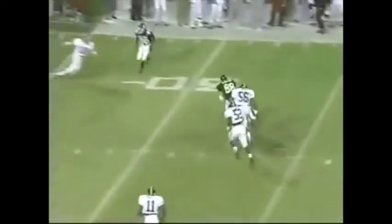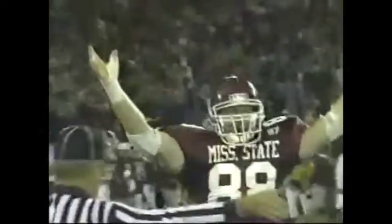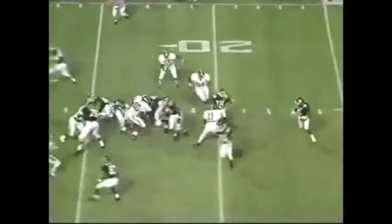Rolls it, has a man wide open, throws it complete to Clanton, and he is inside the 30 to the 25-yard line. And roll the pocket. This time it's caught by Harris. Alabama leads. We are about to go under 11 minutes left in the ball game.